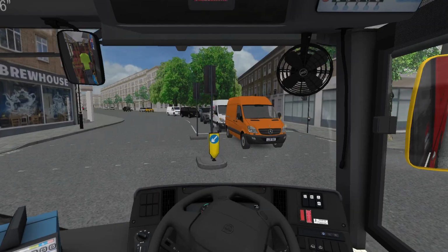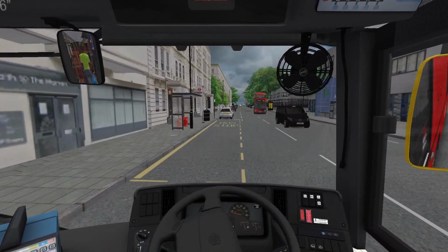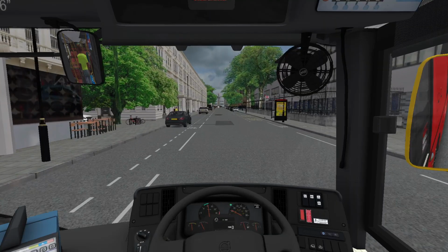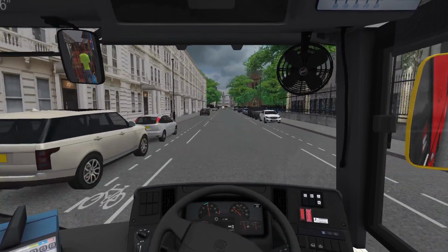Oh wow, the AI is letting me through. Who would have thought that we'd see the day? I'm surprised. It makes up for Omsi 2 crashing. Not really, but hey, we'll take it. When the AI decides to play ball, we will not complain.